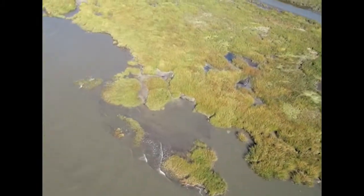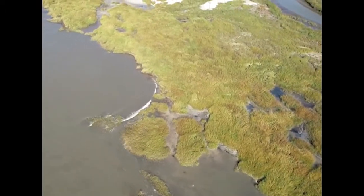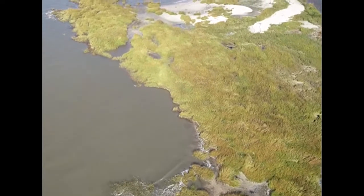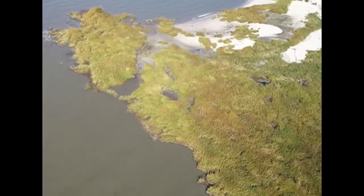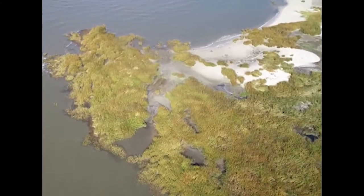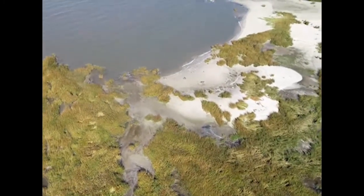Their position in the coastal landscape, however, makes them especially vulnerable to losses. Although they are resilient and specifically adapted to the constantly changing conditions of coastal environments, coastal wetlands are not immune to damage from human manipulation, climate change, and rapidly accelerating sea level rise.